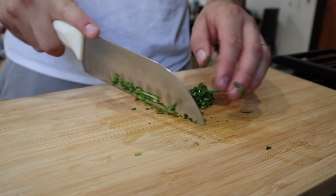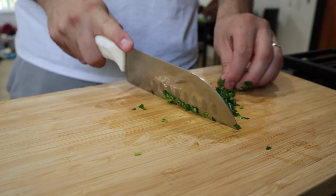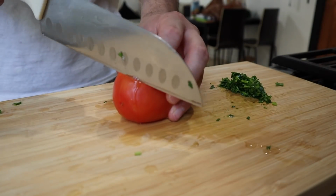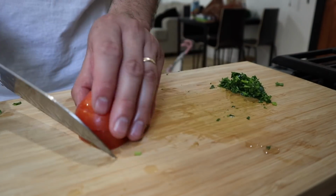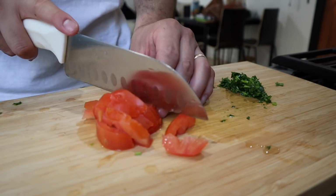Okay guys, so we are going to go ahead and show you guys how to cook this amazing pasta. So we are cutting up some fresh parsley leaves, and then we are also going to dice a tomato. This is so we can add this in the sauce on top of the chicken.